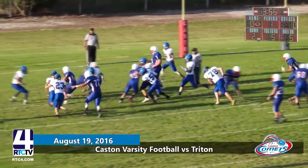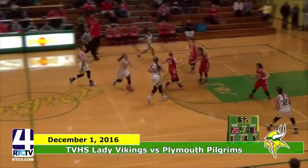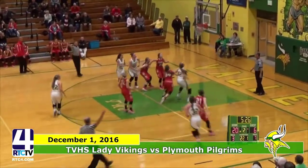Hand off to KCL. KCL gets in. It is touchdown. Up with it. She's going to try a three, and she'll get that.